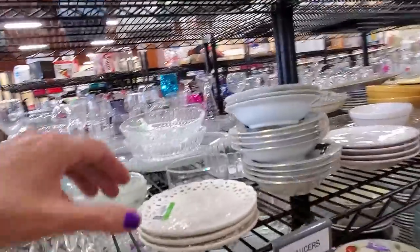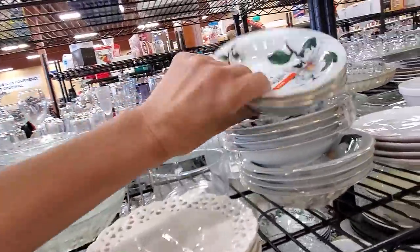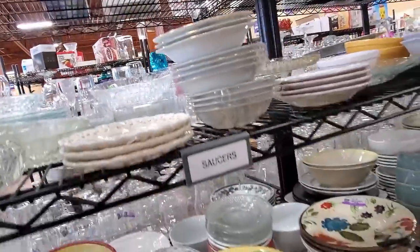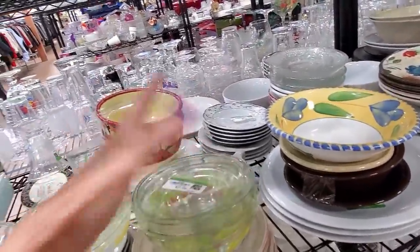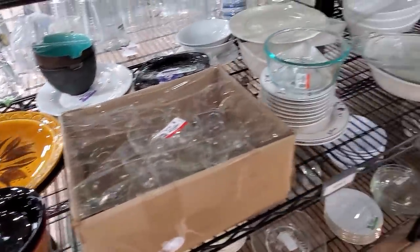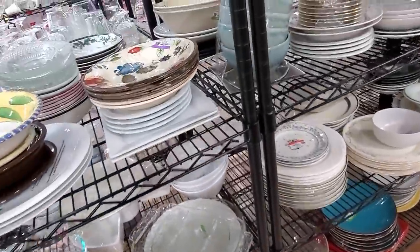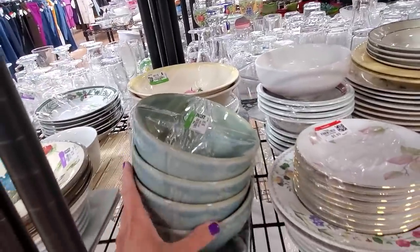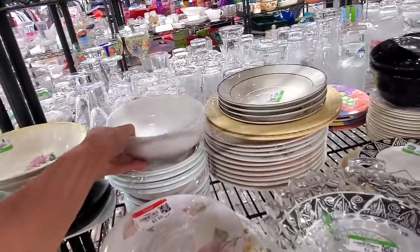All right, we're in the dishes. You know, I'm a looker. I gotta look at everything, even if it doesn't totally excite me. I think that's how I learn, is I look at everything, put my hands on everything. And that is how you will learn quality, not quality, the different feels of pottery. Like, I can tell these are art pottery bowls. There's nothing super exciting about them.